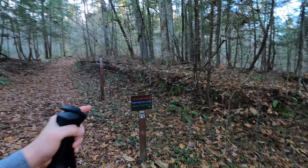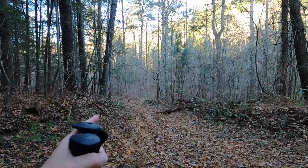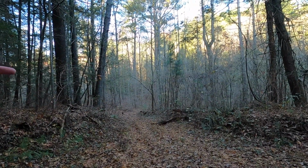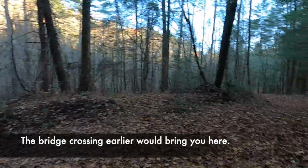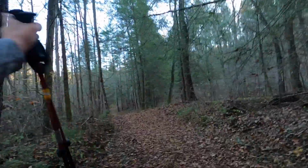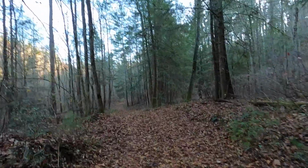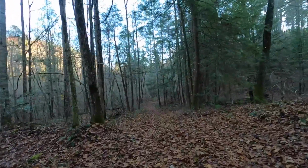All right, we just came down here, Rocky Ford. That is actually the double track that I got turned around on when I came back that wrong way where those ladies were hiking, and I came down. This is where it would have brought me to. So we're going to finish out this way to the right, and that'll take us back up and around to the parking lot. We'll approach it from the other side of the creek.